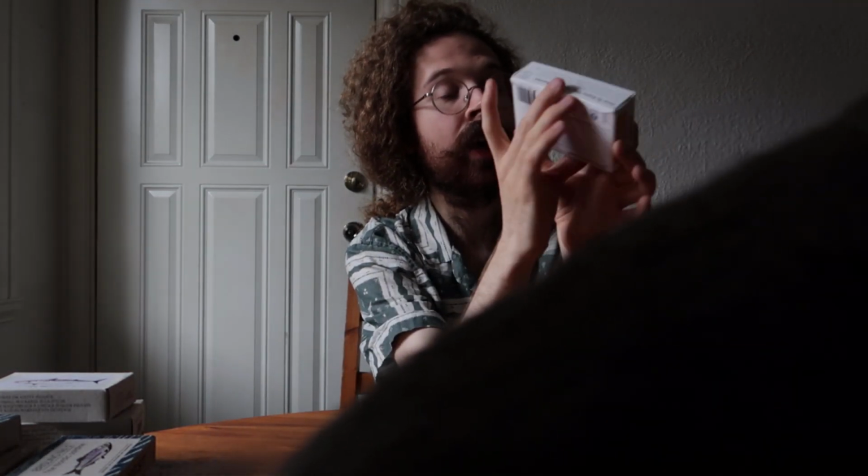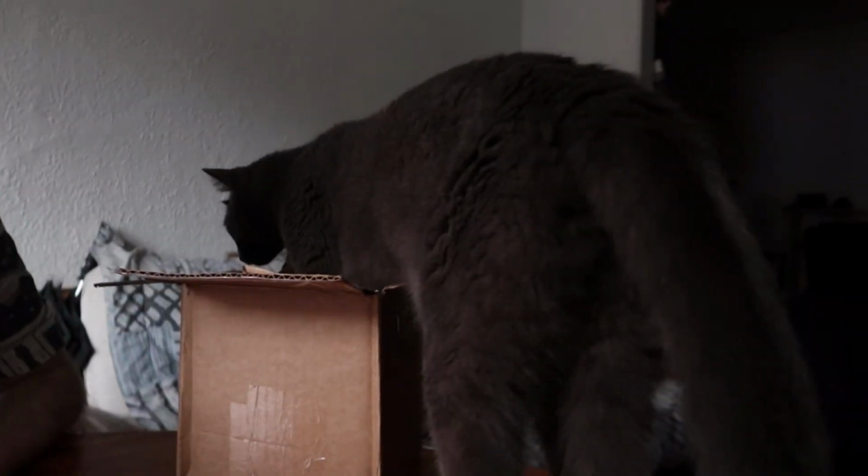Now, this is something I was interested in because I've never had anchovies that were not, you know, salted anchovies. I've never had, actually maybe only once. Kos is trying to get inside the box.